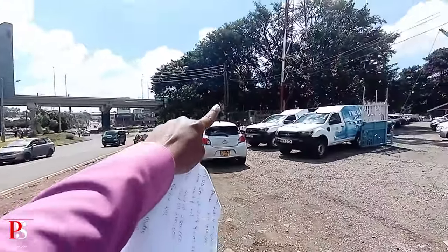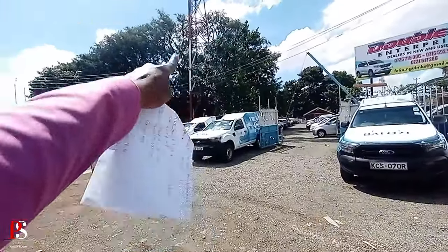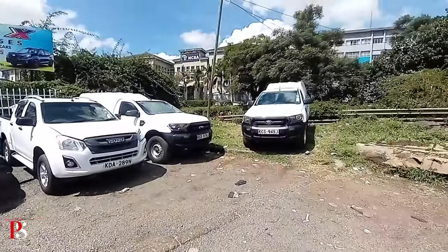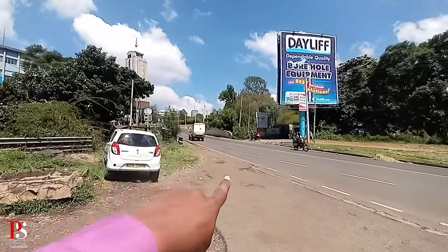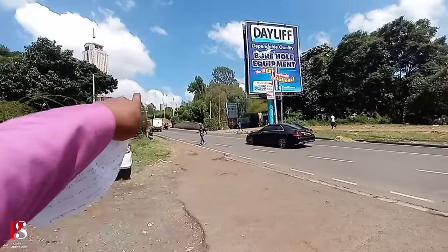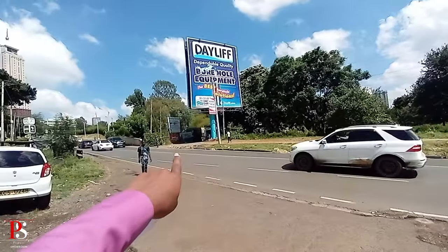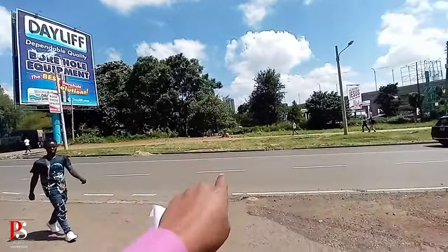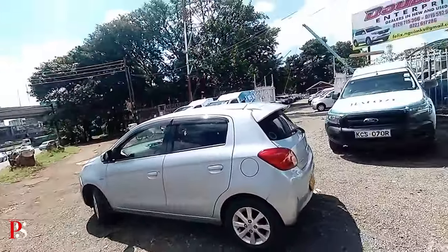The next stage pale mbele ni Nyayo. Nyayo iko tu hapo mbele. So guys, this is the place. For anyone who wants to come this place, unakuja tu na mteremko, kama umetoka through NHIF building, the main NHIF building hapo Upper Hill. You can come through this way. Unaona hata pale ni tu ya polisi. Na pia kuna polisi mwingine hapo. So hapa ndio mostly wanashindaga huku na magari zao ziko hapa sana sana.